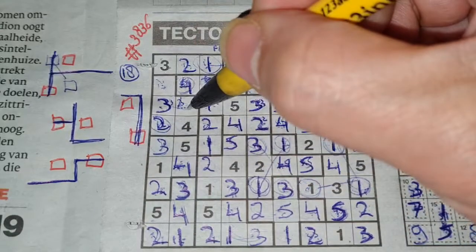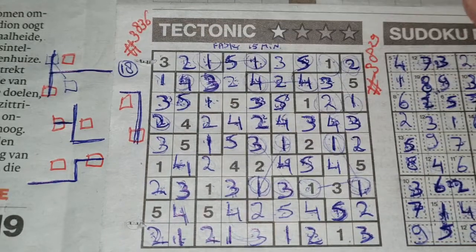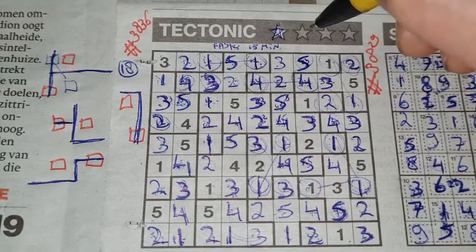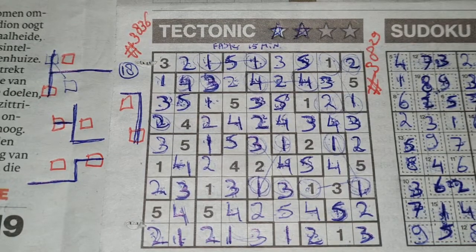The 1 and the 5 are left. We have a 1 here, no 1 there. 1 should be here, and a 5 goes there. Finish in 17 minutes. Well, is this a 1 star? Let me give this a 2 stars. A little bit of troubles at the end, but I've solved it again and I like this one.